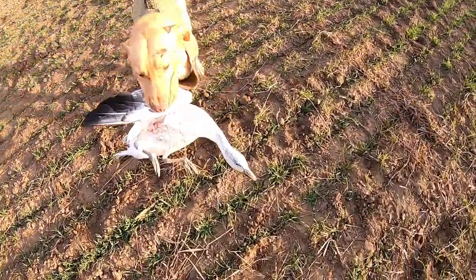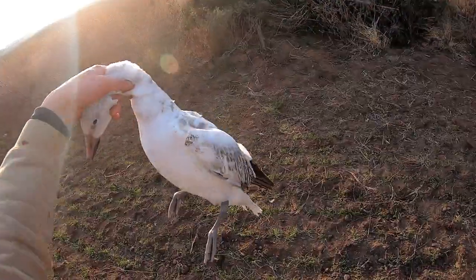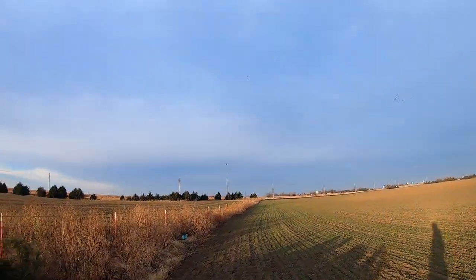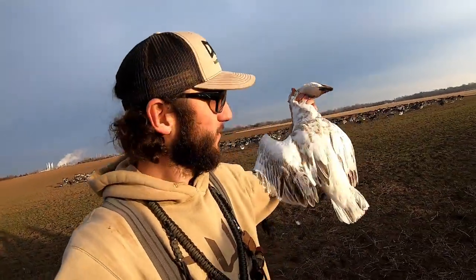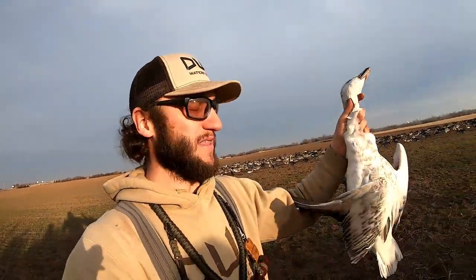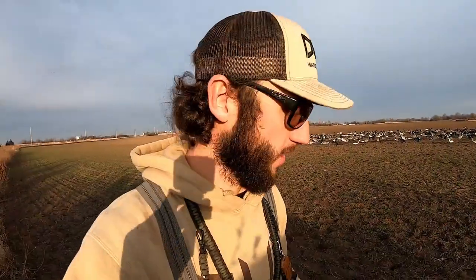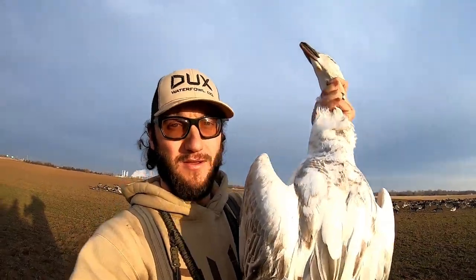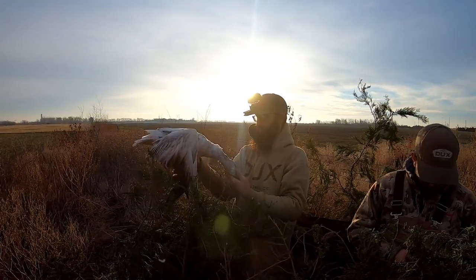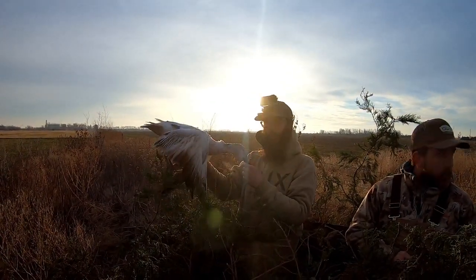Oh, juvenile. Juvie. Look at the gray on that bird. Dirty birds. There are so many juvie snows. It's crazy. Well, that's what we need. We need the snows. Check it out, though. Look at the back of that. You wouldn't think he's a juvie because of how big he is, but that is a lesser snow goose, but it's gray. It's a juvie. That's your bird, Jordan. I finally killed a juvie. Oh, I mount him even though his neck is all broken.